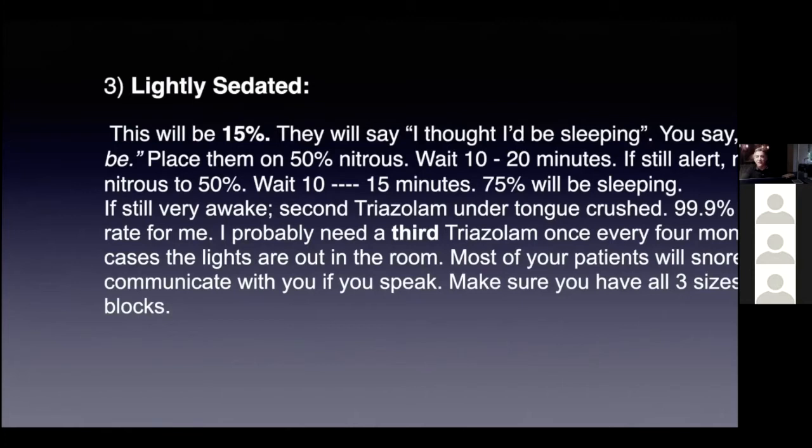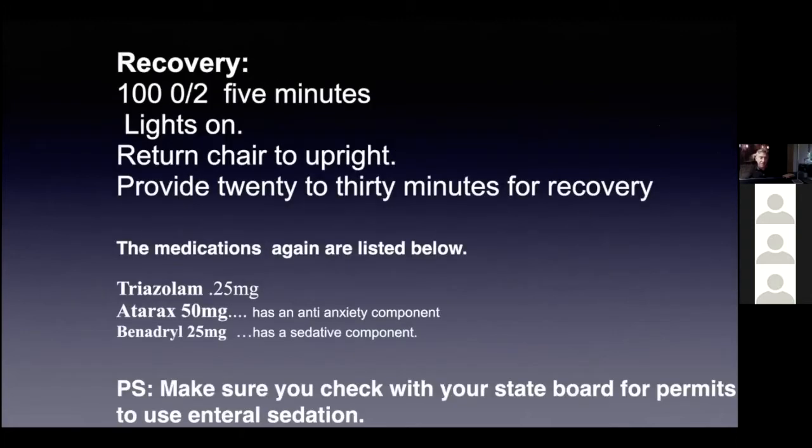And they'll tell you, I thought you said I would be sedated, or I thought you said I'd be asleep. So what do you do with them? I won't take the nitrous any higher than 50%. And I do give these patients very often a second 1 pill of Triazolam, not more Benadryl, not more Atarax. We crush it, we put it under their tongue, and it works much faster. It bypasses their GI, and that almost always works. But it will have a noticeable impact on their level of sedation. And you won't be using 50% nitrous on a patient that took 2 pills. Remember, I'm going to send you all this. What's the recovery, you should ask?